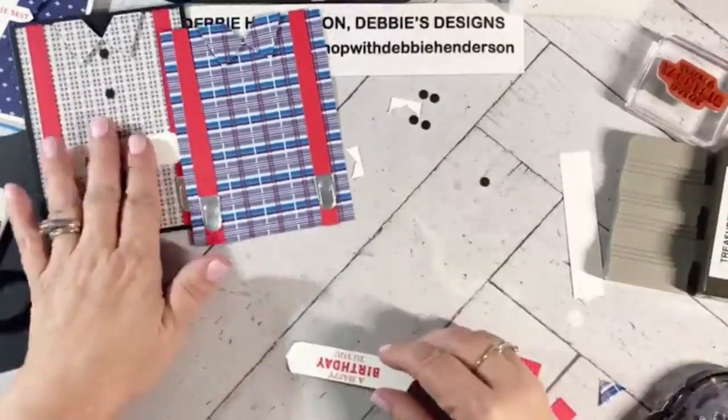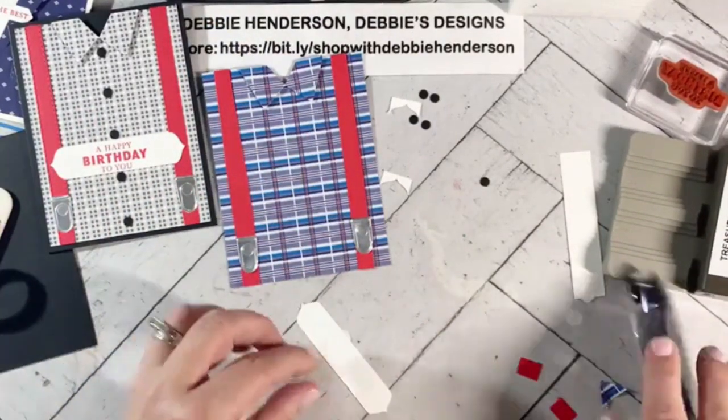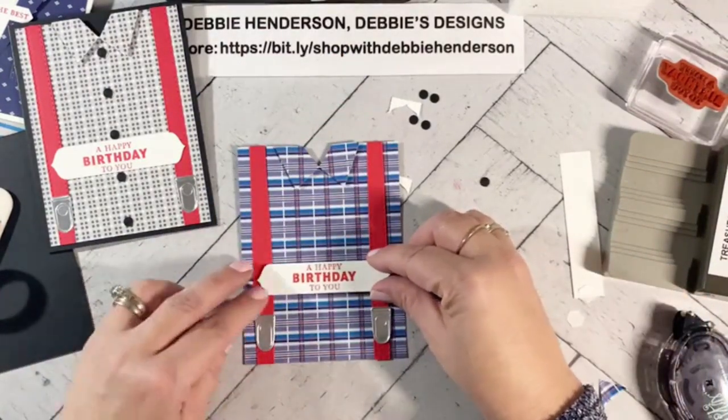And I'm actually gluing this flat this time. Can you believe it, guys? No dimensionals except for the collar on this one. I'm going to add that right there.